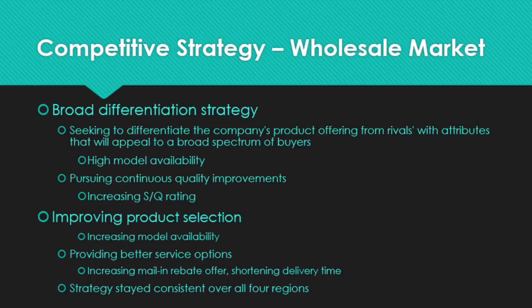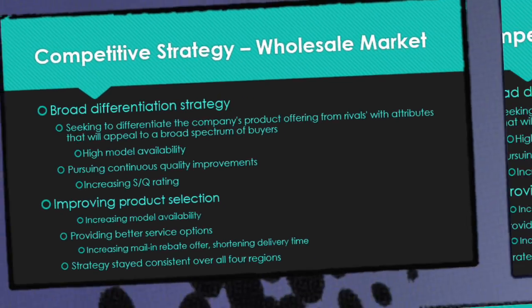We pursued continuous quality improvements by raising our product SQ rating, we improved product selection by increasing the number of models available, and provided better service options by shortening delivery times. We also had a higher rebate offer than any other company at $8 per pair to attract buyers. Our competitive strengths in our wholesale market included our wholesale price, model availability, celebrity appeal, and delivery time. This strategy stayed constant over all 4 regions.